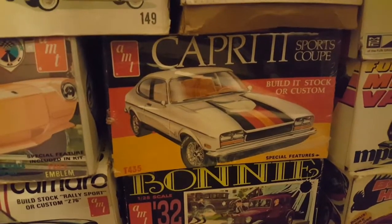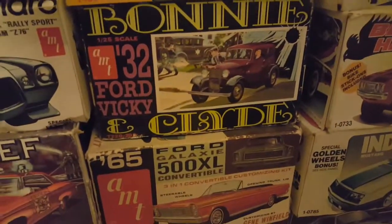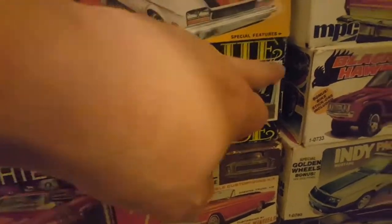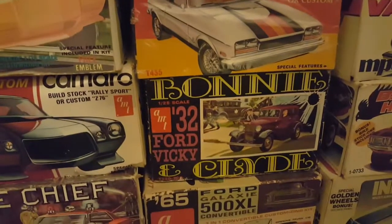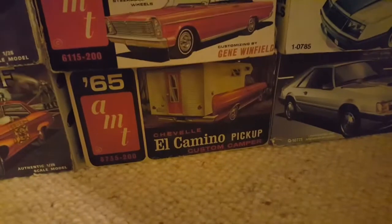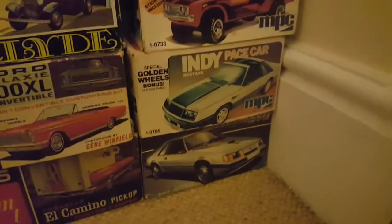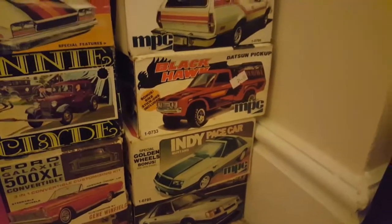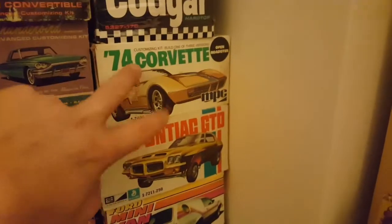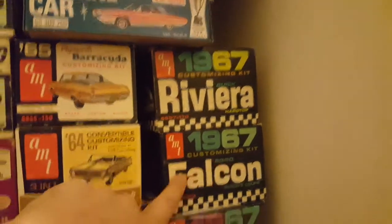So, Ford Capri, or Mercury Capri in the US. I bought this mostly for the box art. It's Bonnie and Clyde. It's got bullet holes in it, over the front box hole. Quite like that one. 65 Galaxy, and the old 65 El Camino pickup with the full camper. A couple of late 70s, 80s MPC kits. These two original, 72 and 74, completely untouched. That one there is restorable. That one is also restorable.